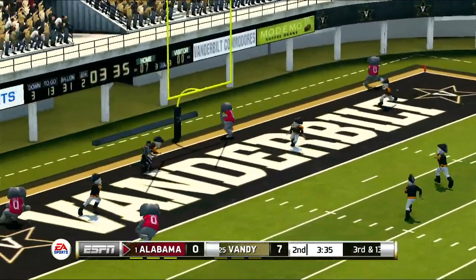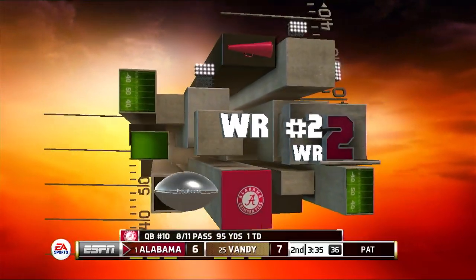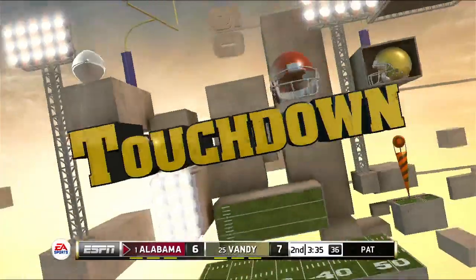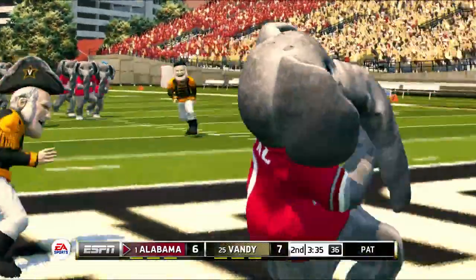For it all to the end zone. Makes a catch in the end zone. Touchdown. These poor guys in the secondary look like they're still trying to catch up with him. He's gone in a heartbeat.